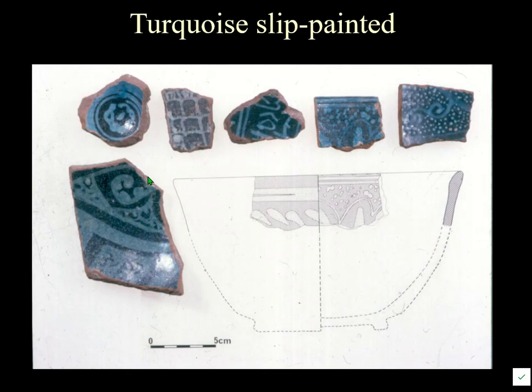So another important group, which I renamed turquoise slip painted, because it is turquoise and slip painted. So it works very well for a technological term. Keel called this blue mountain ware, because if you've ever been to Blue Mountain in Ontario, a bit north of us, you will know that there's a pottery there, Blue Mountain Pottery. And in all the shops around there, there's a lot of it. It is what we call ubiquitous. And turquoise slip painted was ubiquitous on all the sites that we looked at.